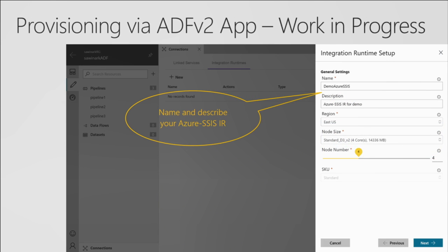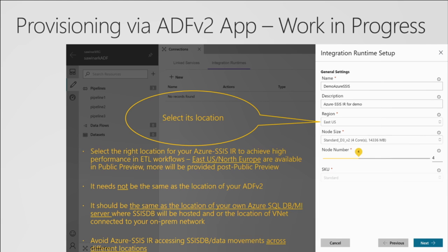When you click that, you see the blades to set up the compute properties. In the compute properties, you can name and describe your IR. The important part is that you can then select the region where you want to host your IR. For now, only East US and North Europe are supported, but in the future, we'll add more regions. One thing that is important to understand is that the region or location for SSIS IR does not need to be the same as your ADF. So your ADF can be in East US, while your IR can be in North Europe. That's okay. But the important thing is that the region has to be the same as your Azure SQL database or managed instance where you host the SSIS DB. The reason is that you want your integration runtime cluster to communicate with the SSIS DB inside the Azure SQL DB, and you want to make sure that traffic is maintained within the same location or region. Otherwise, you're going to have a cross location and incur egress costs, right?